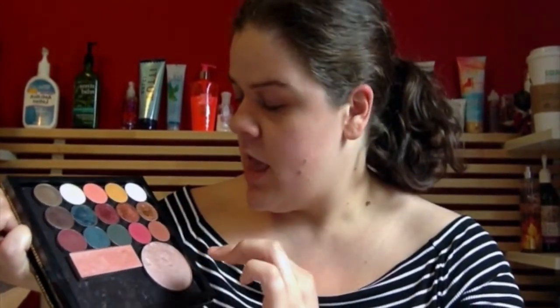This is a little homemade fall palette. It's all Makeup Geek and ColourPop single shadows, mostly Makeup Geek. These two up here are ColourPop, and these two down here are ColourPop. This is a blush from CoverGirl. This is a highlight from Ofra. These four right here in the second row are Makeup Geek foiled shadows. There's a duochrome over here, and over here. This one's a regular shimmer. All the rest are matte.